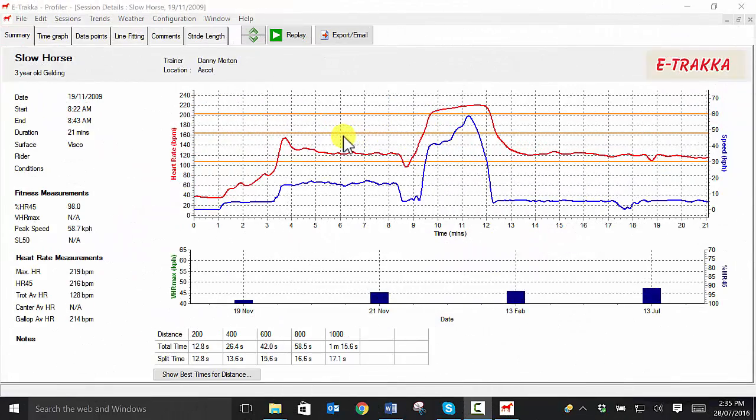The slow horse. He gets a real good workout here. I don't like to use him twice, but being as he's just such a perfect example of no good, you've just got to use him. He's not lame or anything. This is just his normal trotting heart rate. Again, when he moves, you can see he goes up to a very high heart rate early. He's not travelling very fast, but he's got a fairly high heart rate.